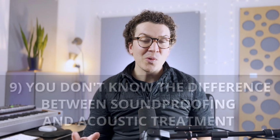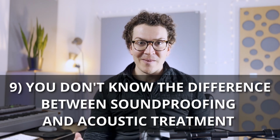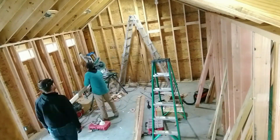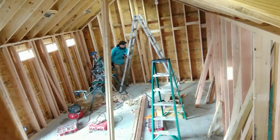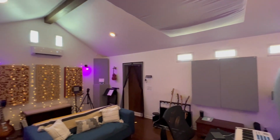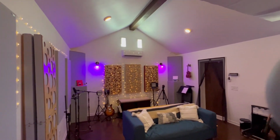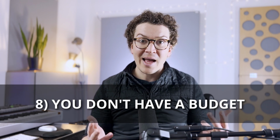Number 9, you are still confused about the difference between soundproofing and acoustic treatment. Soundproofing is the method of building walls, doors, windows, floors, and ceilings that do not let sound in. Acoustic treatment is what you do once the studio is already built and you set up acoustic panels that reduce reflections in your room.